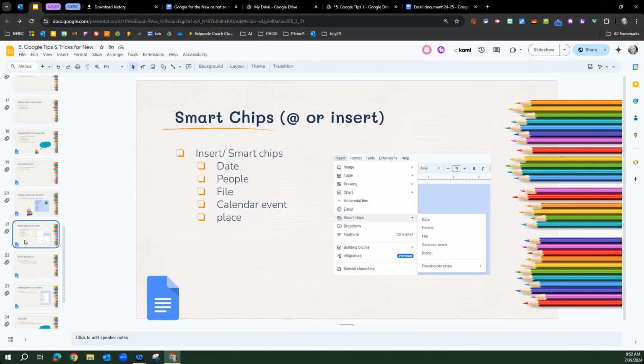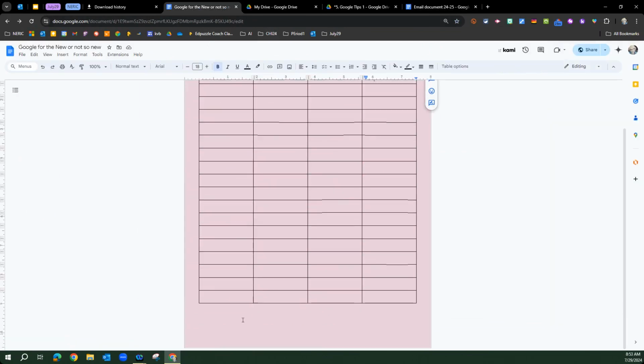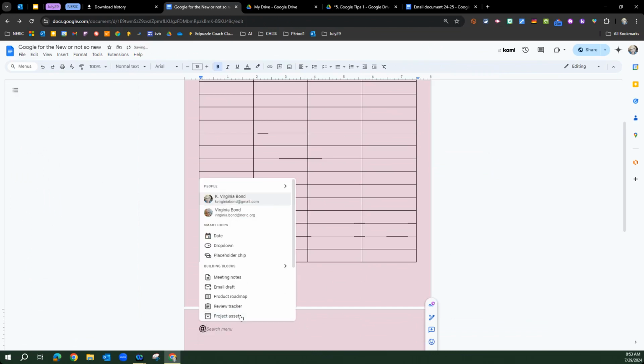Okay, next one. Let's talk about smart chips. These will just make you happy. If you have not used a smart chip lately, I'm about to blow your mind. So just be prepared. I'm going to go out of version history. I'm going to come to the bottom of this table, go to a new page. All right, so there are 2 ways to do these. They are activated with the @ symbol. There's the @ symbol.